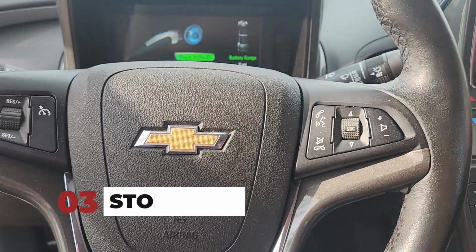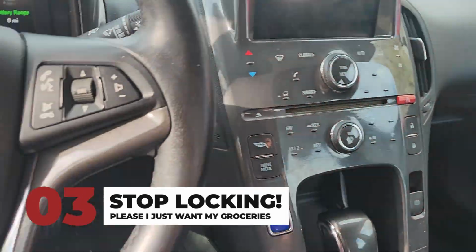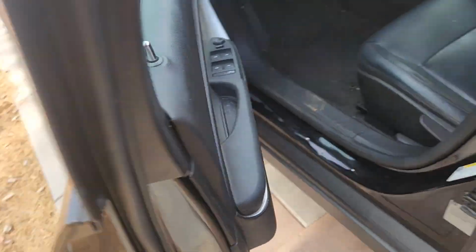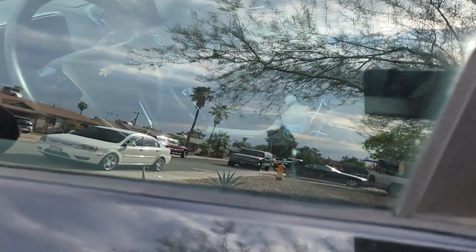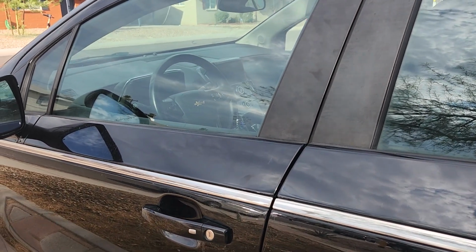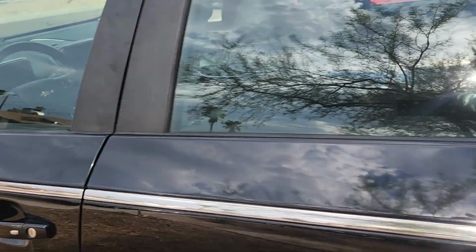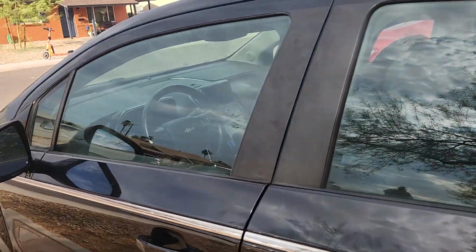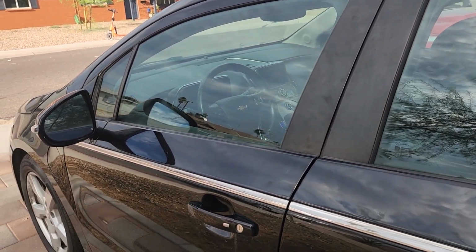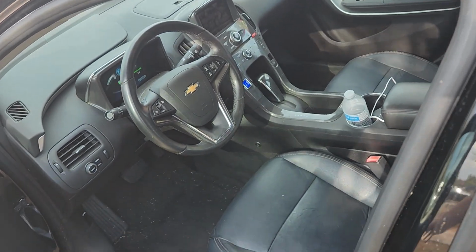The third thing that I dislike about this car is how quickly it will lock on you. So I just finished a drive, you know, I'm gonna get out of my car. I'm gonna close the door. The door's unlocked. Watch how quickly it'll lock itself. It's not even enough time for me to get my groceries out of the back. It just locks itself. Then I have to walk back up to it and, you know, push the button and get back into it. But you know, it's just a little annoying.